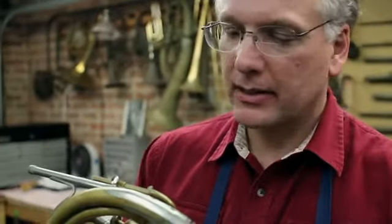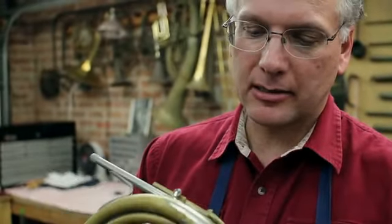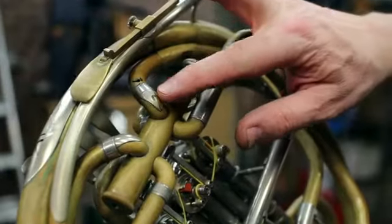This is a Schmidt-style Yamaha custom-made French horn. It's about 20 years old, and I'm going to be restoring parts of it. Noisy F attachment before the conversion, after.